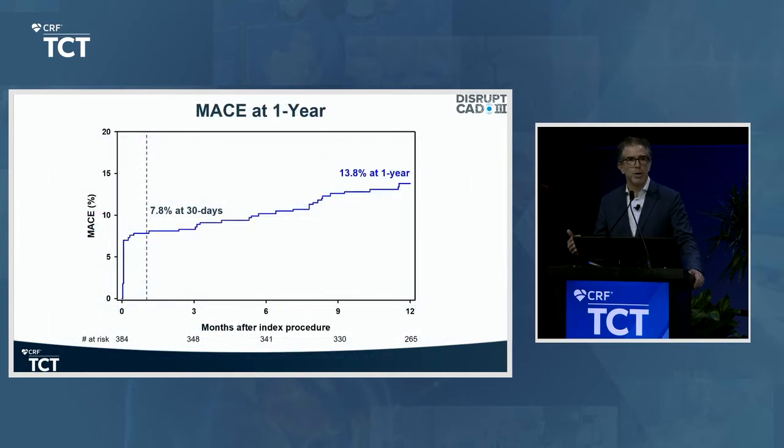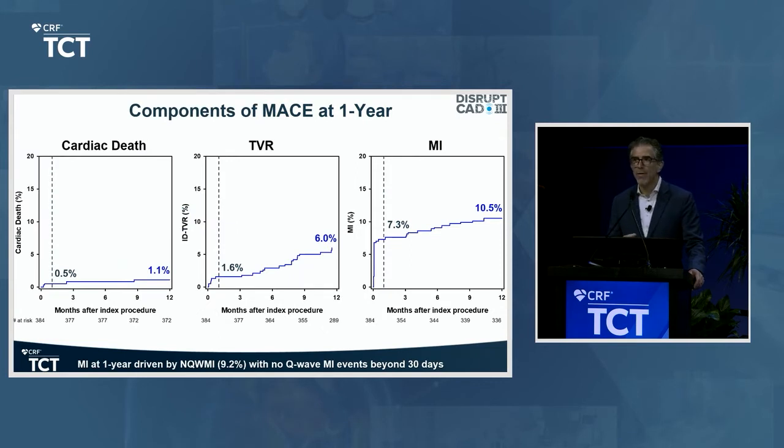Okay, so here's the 1 year results. MACE at 1 year occurred in 13.8% of patients. So there was a step up from 7.8% at 30 days to 13.8% at 1 year. In terms of the individual components of that MACE outcome, here they are. Cardiac death, quite infrequent. Target vessel revascularization, not surprisingly, average lesion length of 26 millimeters. TVR went from 1.6% at 30 days to a very acceptable TVR rate of 6% at 1 year.